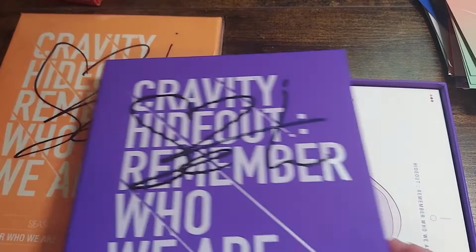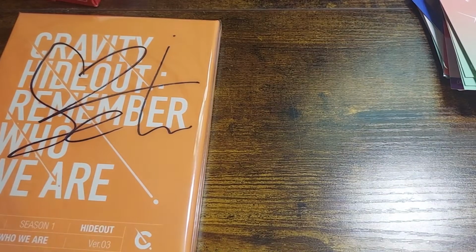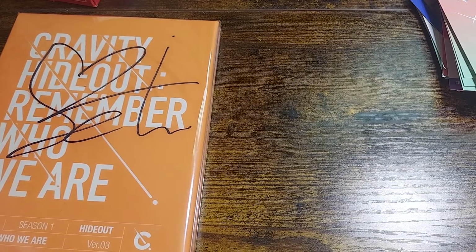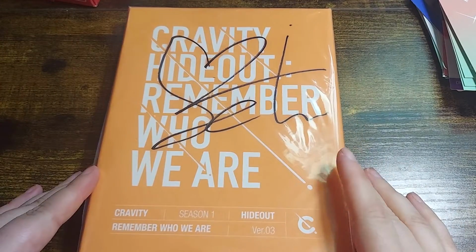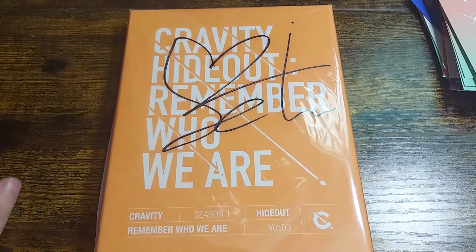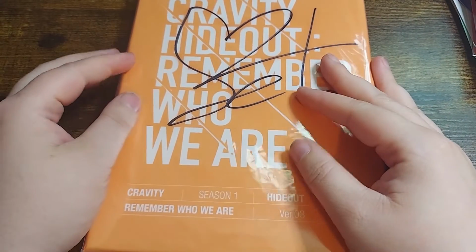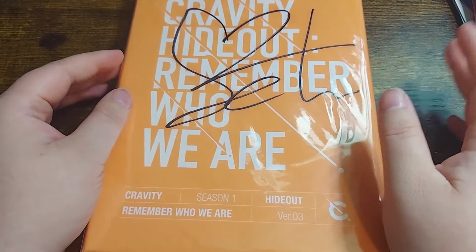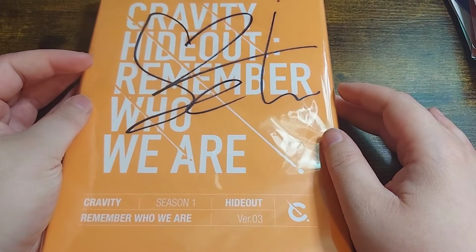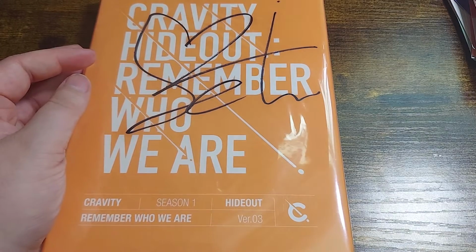Okay, there's nothing in the album. Getting a set that's basically the ones that I collect. So I already have the Serim purple, and now I have Serim orange, and I'm gonna try and see if I can trade this Serim orange for a pink Allen cover. But I'm not sure how well that's gonna go.